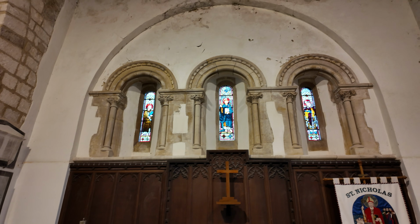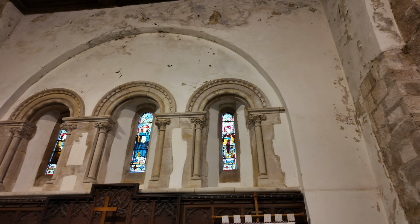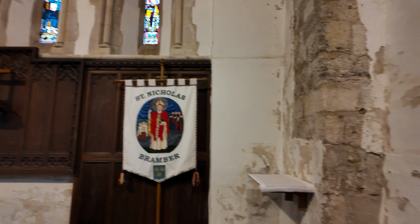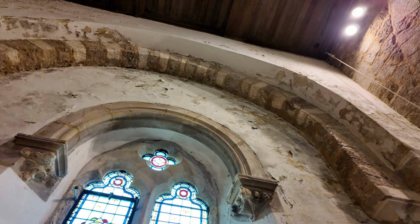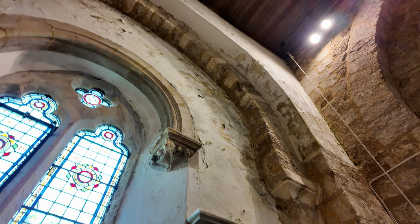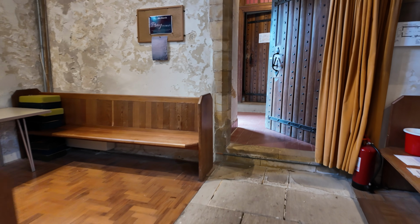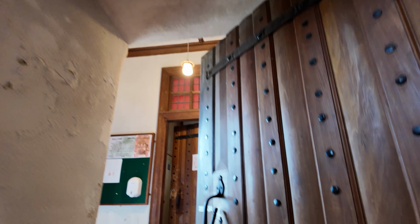And honestly, when you're standing here looking at all this stuff, you can really feel the history. And there's also, behind that wooden screen, a painting, but it's in a really bad state of repair because over the years it got damaged and lime washed. So unfortunately it's completely covered up now. Beautiful church. I'm just going to head back out into the graveyard now. Lovely old doors.